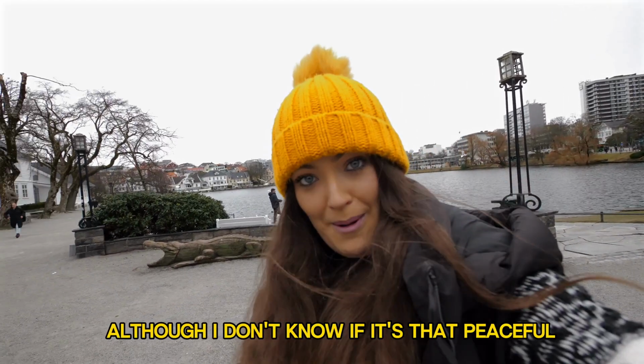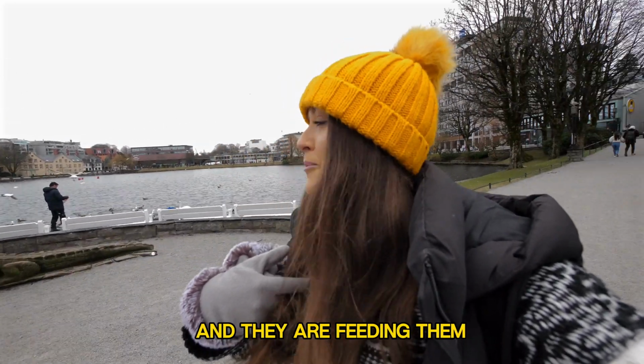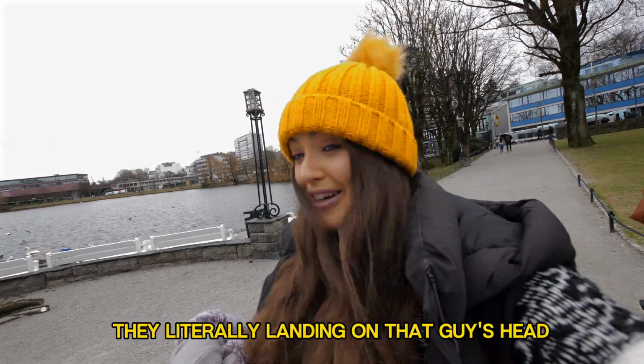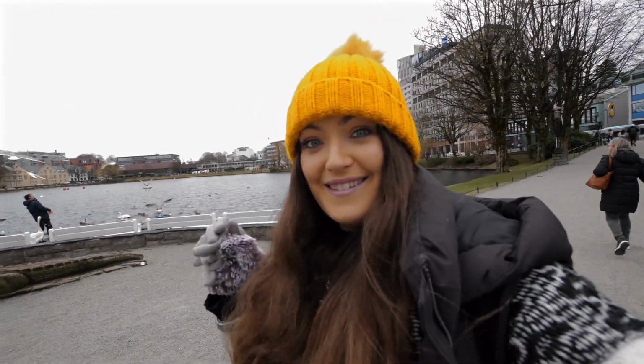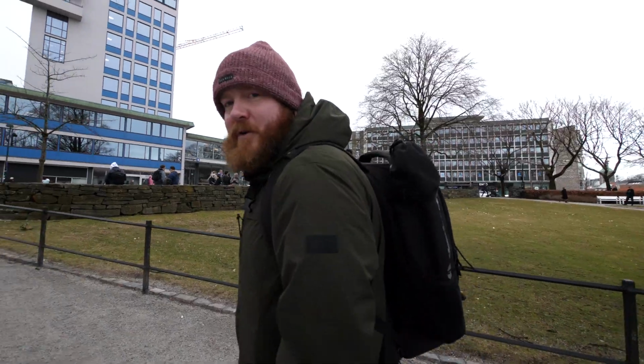Although I don't know if it's that peaceful when all the seagulls are out. It's nice to see people coming and feeding them, but they fly so close to your heads. They're literally landing on that guy's head. We were under attack. They tried to go all over us, so we're getting out of there pretty quick.